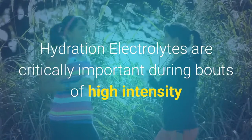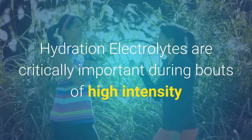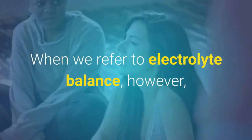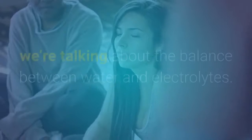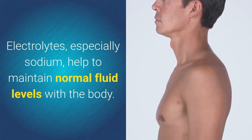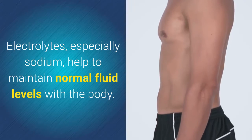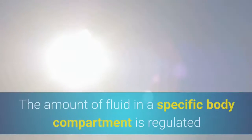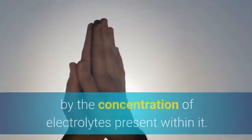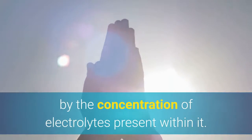Hydration. Electrolytes are critically important during bouts of high intensity or prolonged physical activity. When we refer to electrolyte balance, however, we're talking about the balance between water and electrolytes. Electrolytes, especially sodium, help to maintain normal fluid levels within the body. The amount of fluid in a specific body compartment is regulated by the concentration of electrolytes present within it.